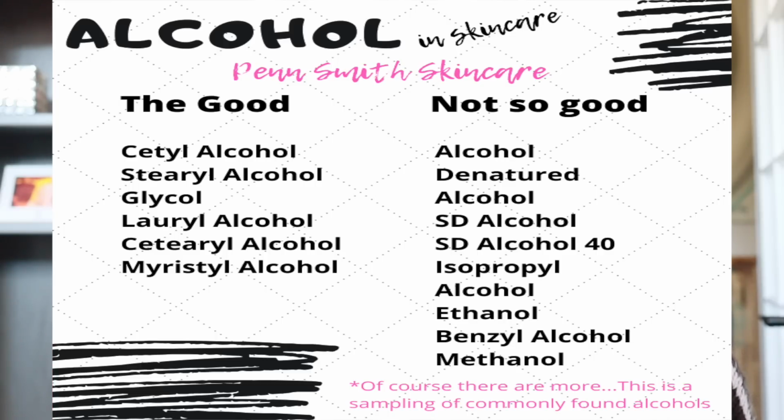Some alcohols are fatty and they actually provide hydration or moisture to the skin. Some are dehydrating, and those are the ones that you want to be careful of in an ingredient deck. Now, like I have said before, even SD alcohol 40 or denatured alcohol, if it is way down on the list and there are a lot of active ingredients above it, it may be there for a particular reason.